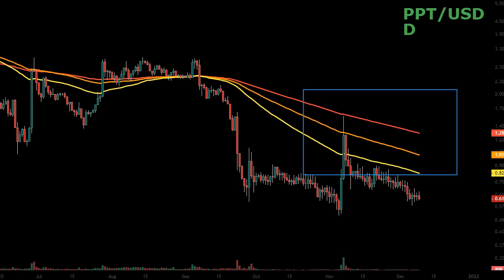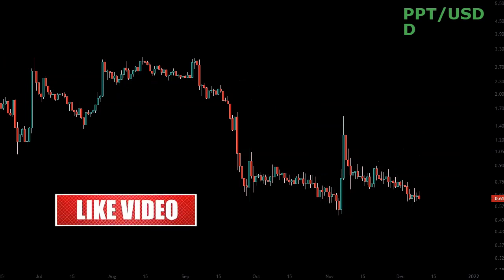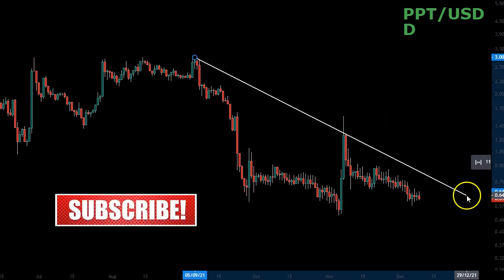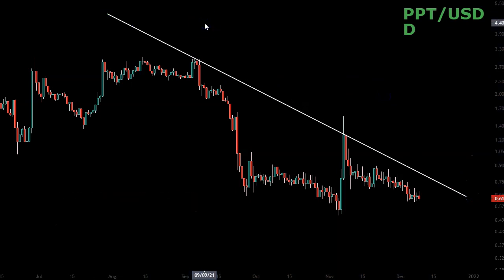And here comes the second part. You'll be waiting for this, right? Good news, here I come. I'll remove everything just to draw 2 lines, from which we will conclude what we are about to conclude. First, very important line of resistance. Let's extend it all the way to here. Now, this is a clear downtrend, right? This line is resisting us.